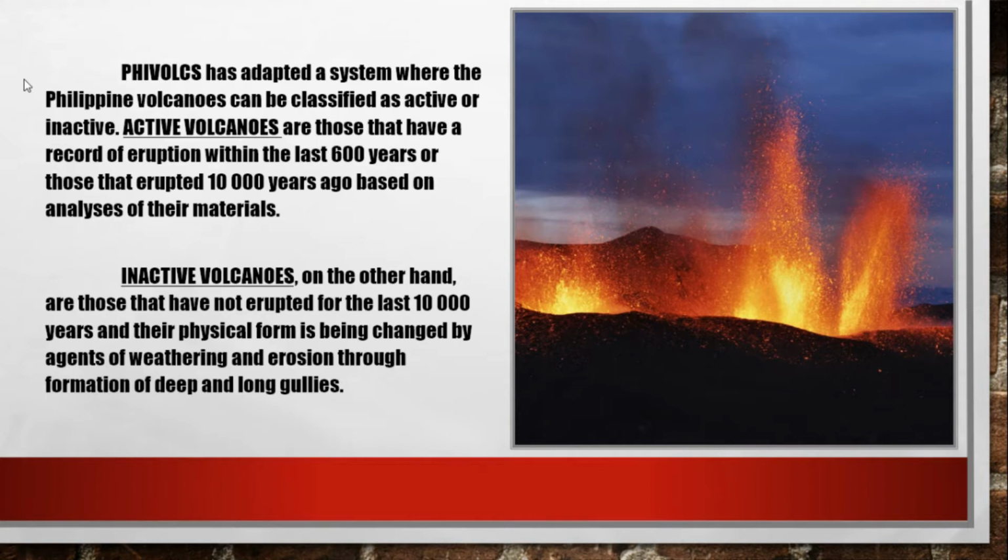Books have adopted a system where the Philippine volcanoes can be classified as active or inactive. Active volcanoes are those that have a record of eruption within the last 600 years or those that erupted 10,000 years ago based on analysis of their materials. Inactive volcanoes, on the other hand, are those that have not erupted for the last 10,000 years and their physical form is being changed by agents of weathering and erosion through formation of deep and long gullies.